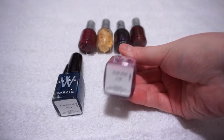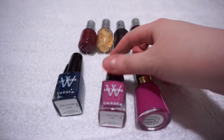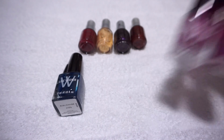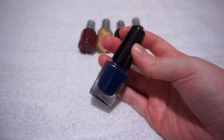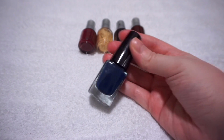This one in the shade Rose Eden is actually similar to Plum Addiction by Revlon that I kept. I'm gonna have to swatch them at the very end and decide, but for now I'm gonna keep it. My French is trash. I'm not even gonna bother trying to pronounce that, but I think I'm gonna keep this one. It's, I don't know, like an indigo blue. I kind of like it.